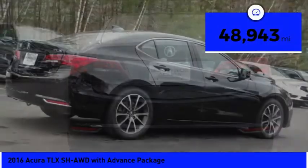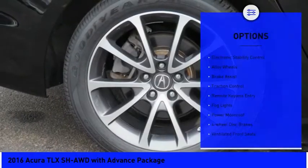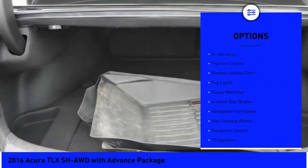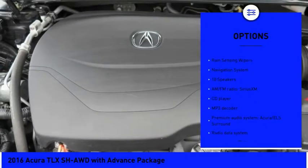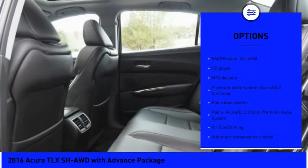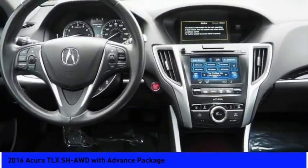This vehicle has less than 50,000 miles. Here are some of this vehicle's great options: electronic stability control, alloy wheels, brake assist, traction control, remote keyless entry, fog lights, power moonroof, four-wheel disc brakes, ventilated front seats, rain-sensing wipers.